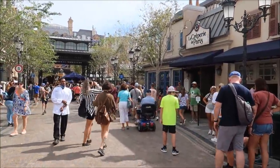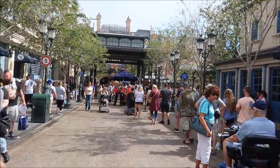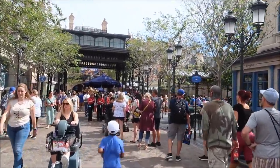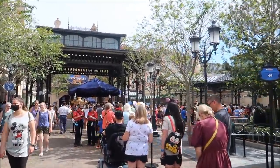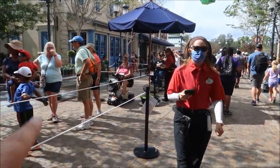Now when I came for the annual pass holder preview, I was just walking on and they didn't have any special return time or anything like that. Look, the queue's full up over there. Wow, this is gonna be intense. Holy moly.